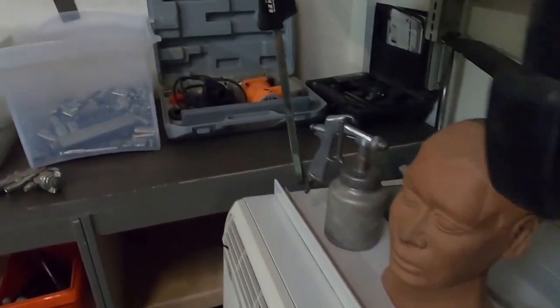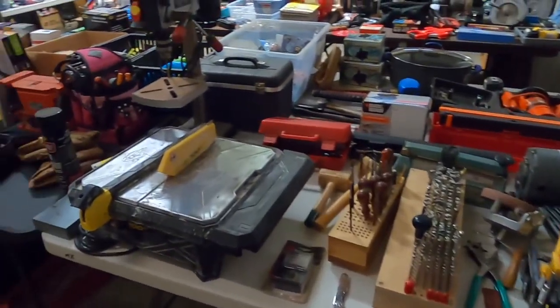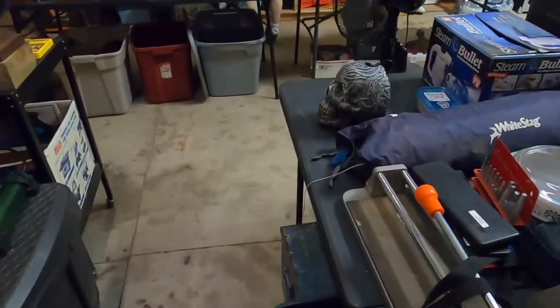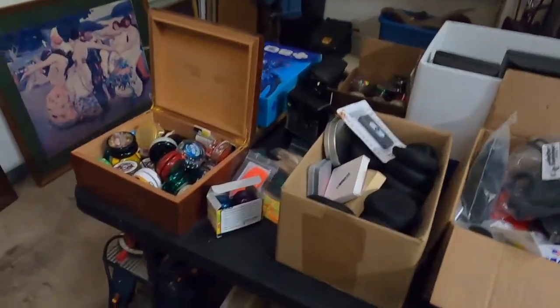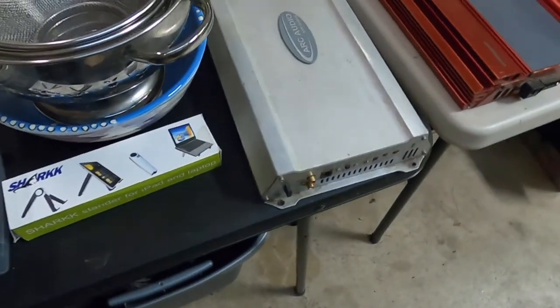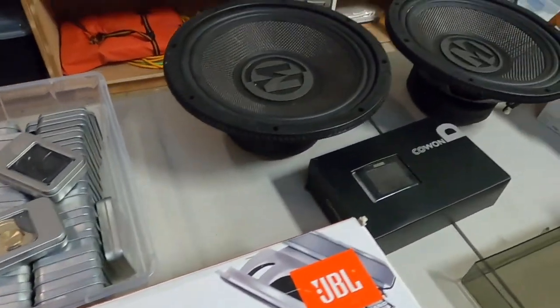So you can kind of see a lot of this stuff, of course. You may have seen in some previous videos. Last week's video, you know, we pulled that drill press out. Just got kind of all kinds of stuff here. That's pretty cool. Check this out. He's got boxes upon boxes of yo-yos and fidget spinners. Here's some of those amps from that last unit that you guys saw last week. There's those speakers.